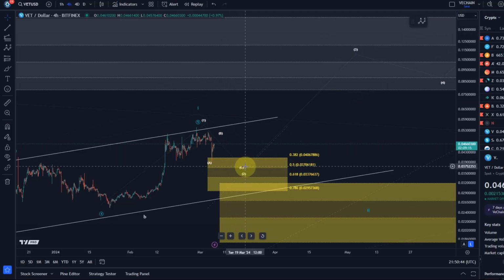Ideally, we get another dip into the area, then everybody's warned or prepared for that drop in wave 2. And we could then target 3.7 cents, 3.37, or maybe even 2.95 before we get the third wave up. But it's rather going to be a shallow pullback, I think. Maybe the 50% fib level, maybe the 61.8.